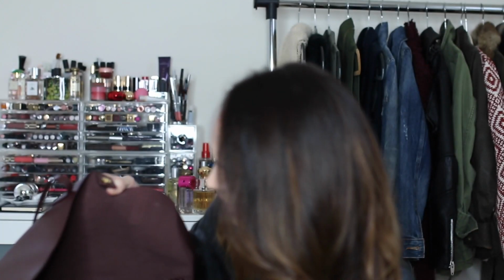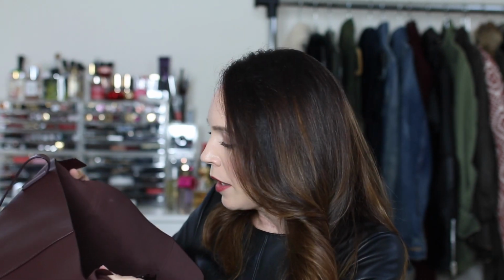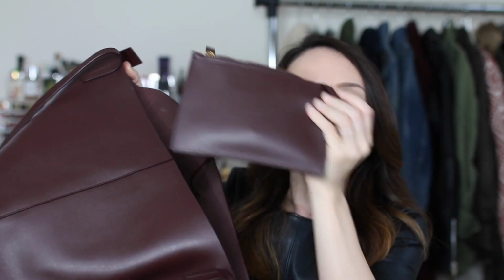And the only downside, because it holds up really well, it does kind of ding on the inside. It's just raw leather on the inside, so it's not lined or anything. So it'll definitely have marks and stuff from when you're putting your keys or wallet or whatever. It comes with a little purse clutch thing that's attached. I wish it did have a pocket on the inside. That's the only thing that kind of is a bummer.